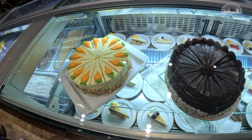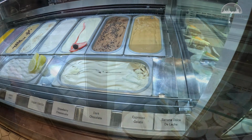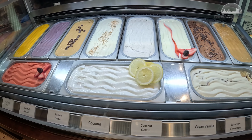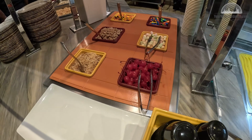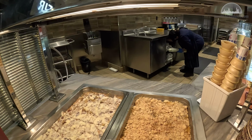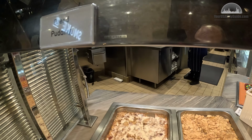Overall, the chaos of the queuing system means we just can't recommend the buffet. It really works off FOMO. People think they have to get here for the lobster, but overall it's just not worth the time out of your day. Time is the most important commodity in Vegas, and you should not have to sacrifice half a day just to get some bad lobster.